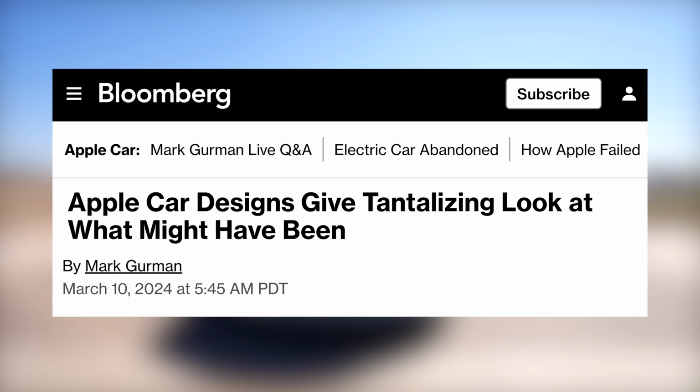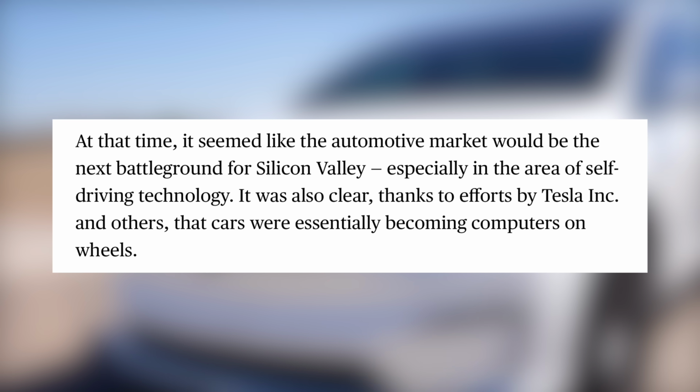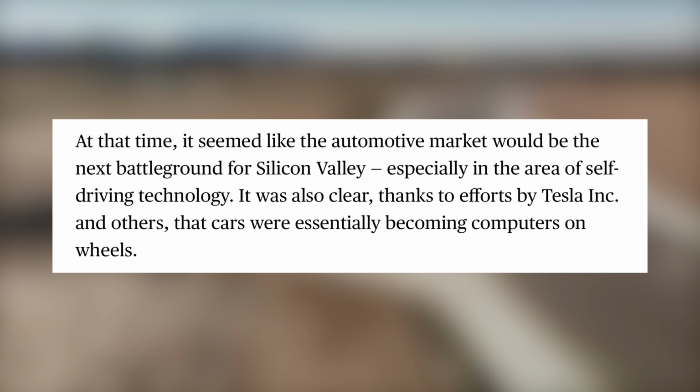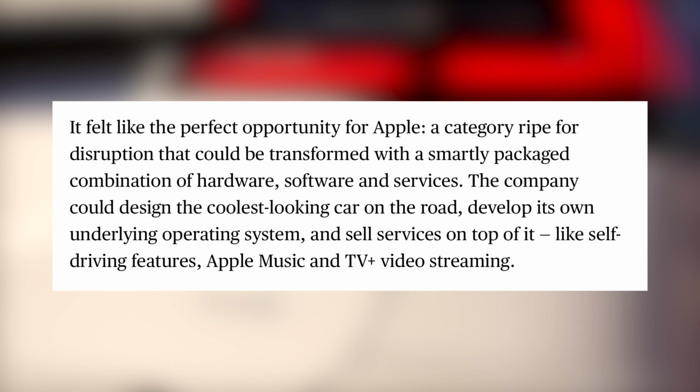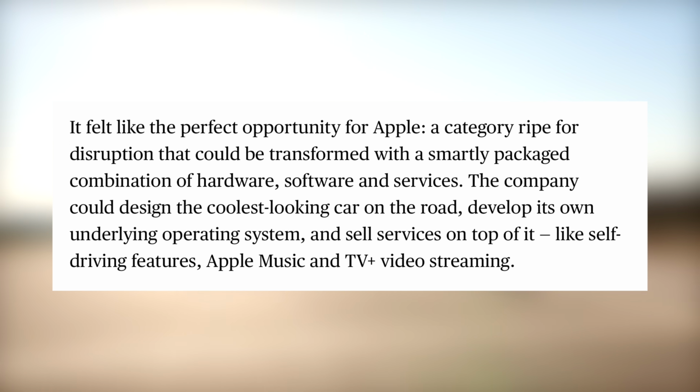Mark Gurman at Bloomberg has just posted a major piece detailing the history and development of this vehicle leading up to its cancellation. Back in 2014, the automotive market was primed for disruption, and Apple was gearing up to join with a software-focused electric vehicle. Apple had a great opportunity to introduce a car that combined innovative electronics, software, and features at the time when few automakers were doing that.